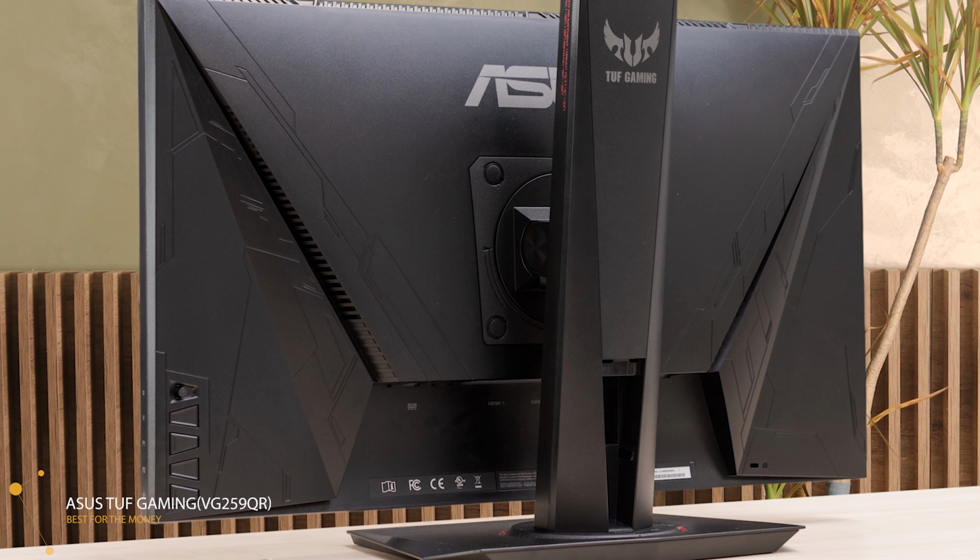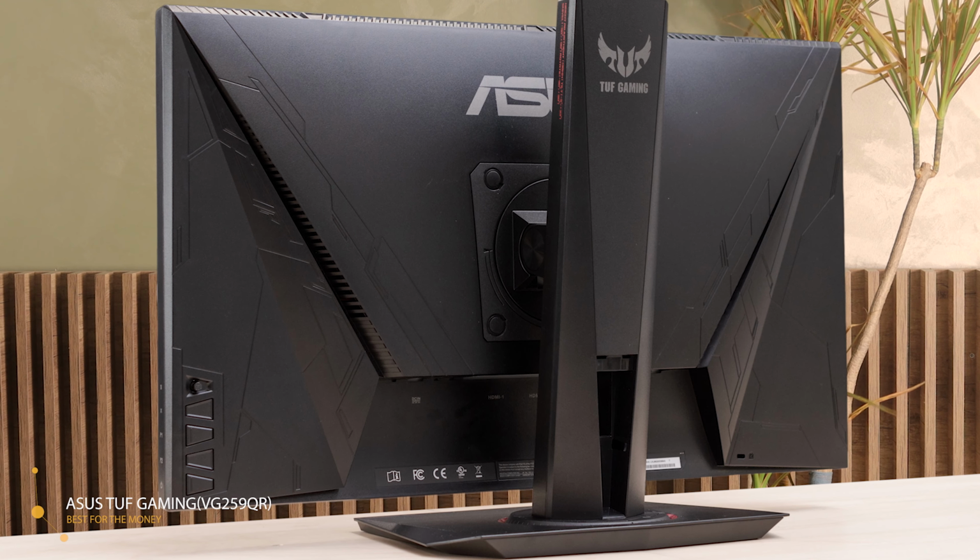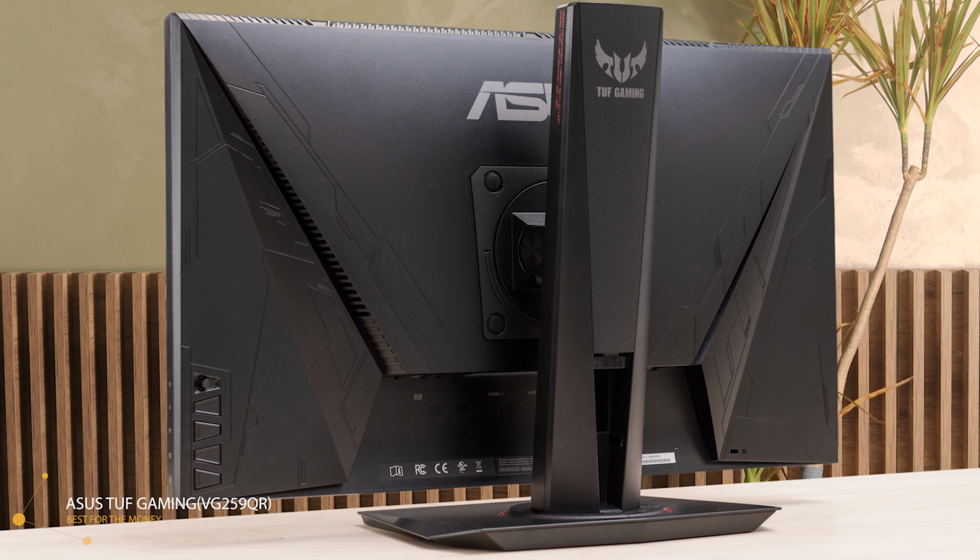Design-wise, the ASUS looks almost identical to its other brothers. It has thin bezels on 3 sides and a slightly thicker bottom bezel. It isn't too flashy and won't look out of place in an office setting.